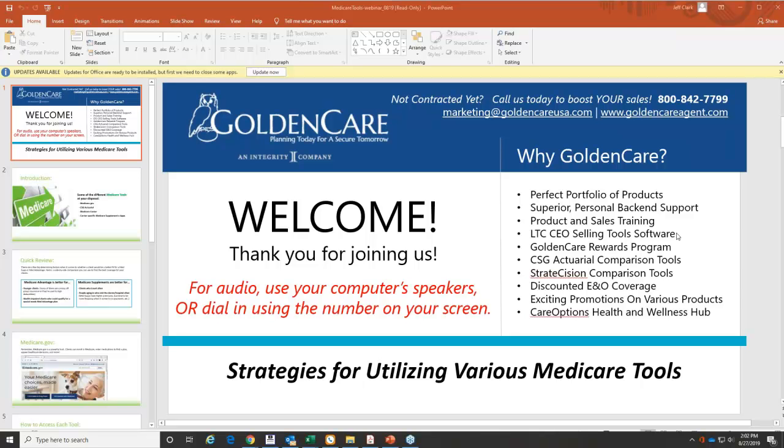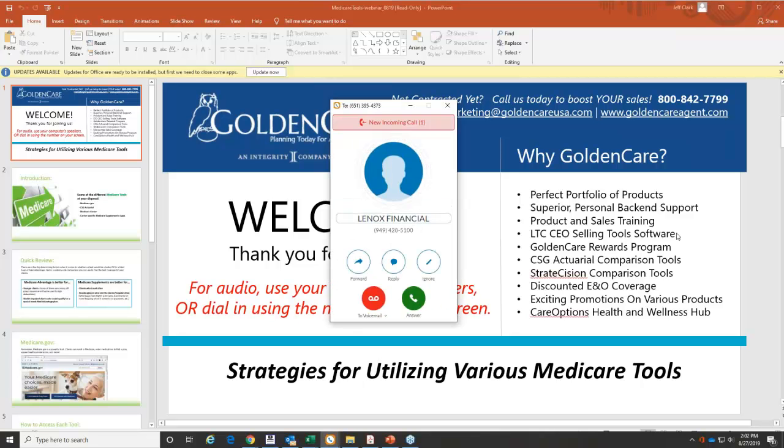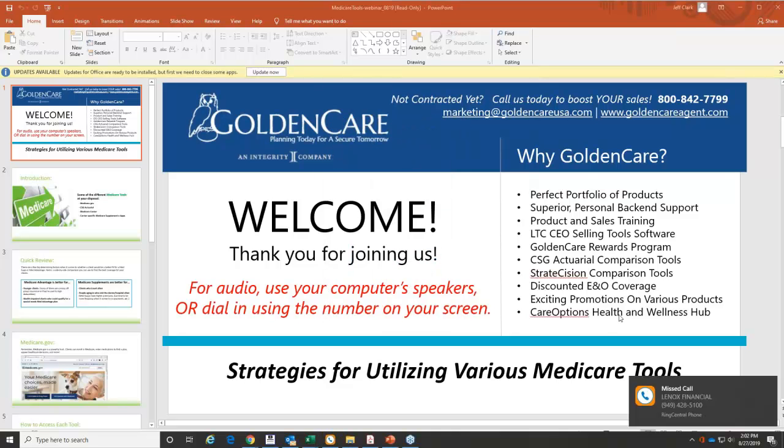In lieu of Medicare Advantage and Medicare open enrollment season starting up here, we just want to put something together talking about some of the Medicare tools that we have. We did have a pretty large class here, so we're going to allow you to type questions in below. I'll try to get to those as we go through the presentation.